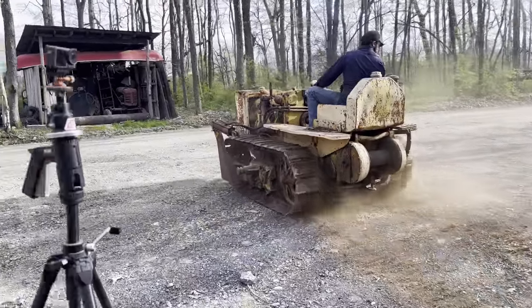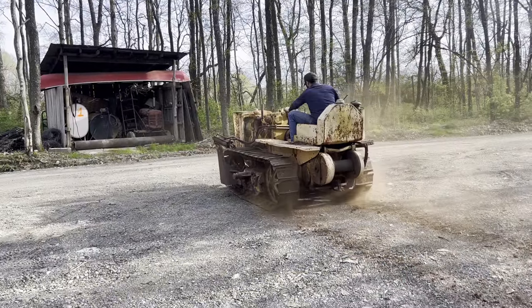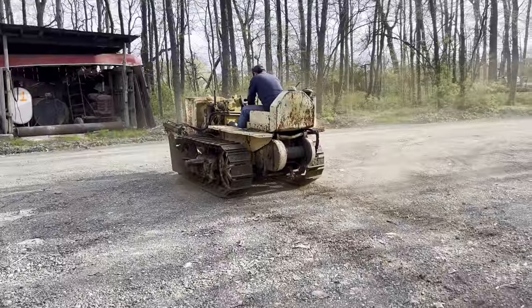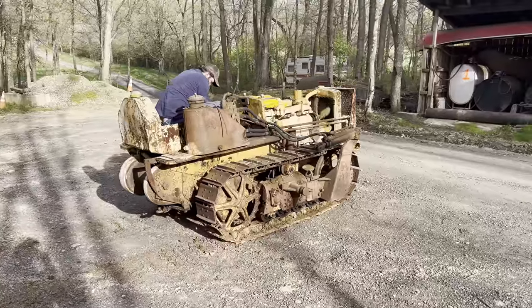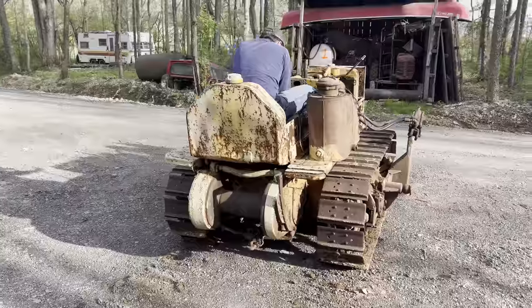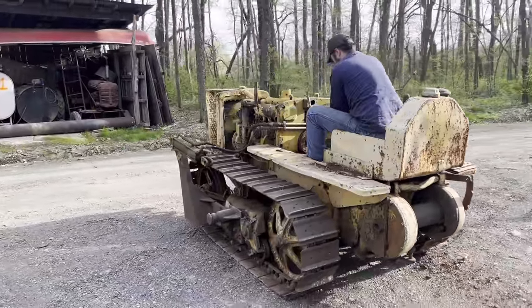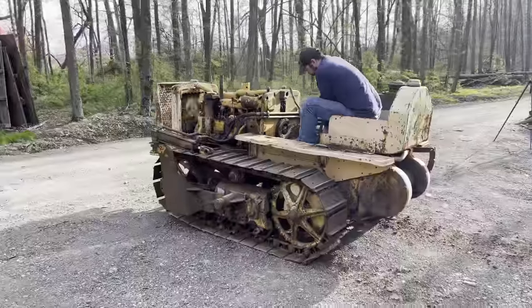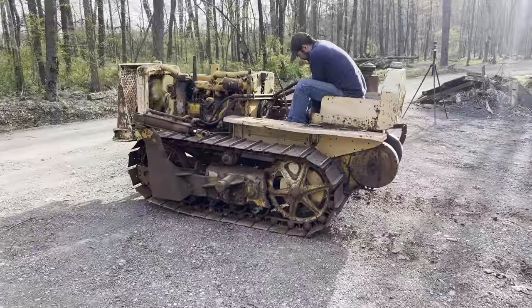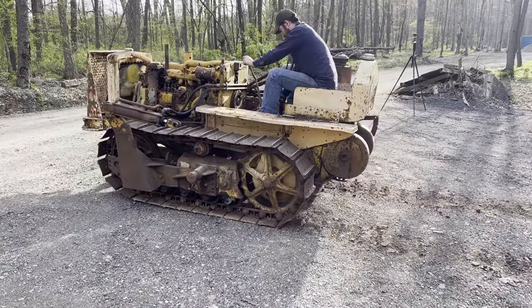Well, it would take a lot of penetrating oil to get those things freed up, right? You just gotta work them and run them out. So amazingly, this thing started to move under its own power. I say amazing because A, the clutch wasn't messed up and stuck, and B, the tracks were awful seized up there, but it was able to break those free and get them moving.